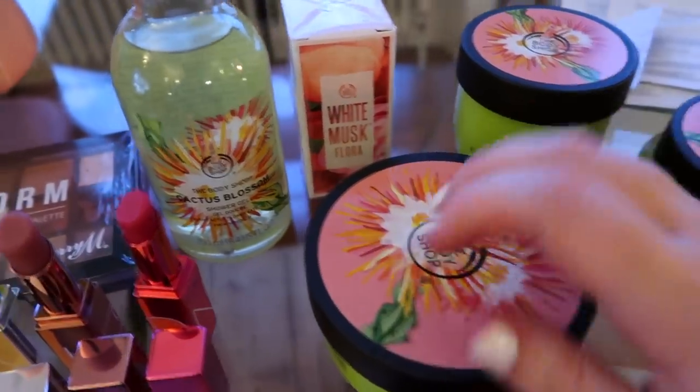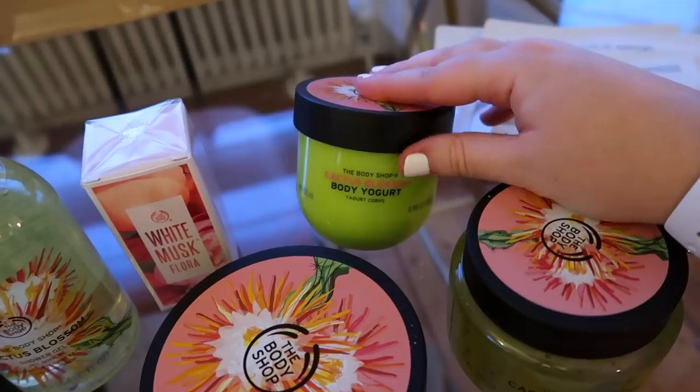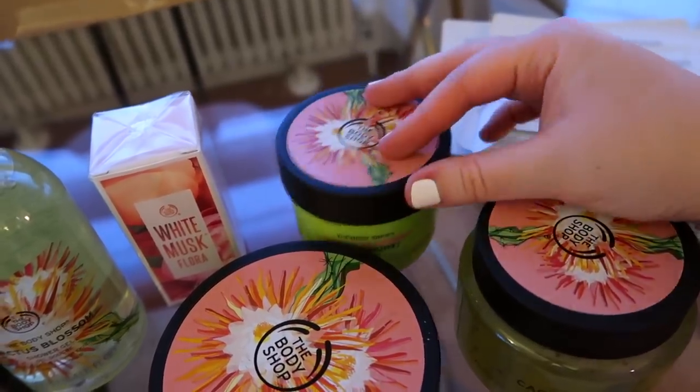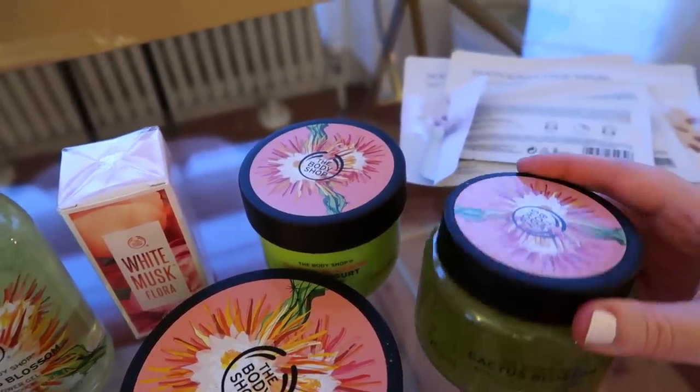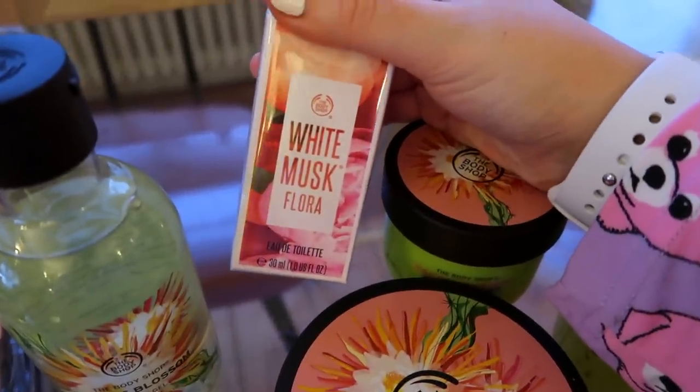So first up, we have got the body butter. Absolute classic from the Body Shop. We've got shower gel here, a body yogurt, which I love nowadays because they're a lot lighter, and then an exfoliating gel body scrub. And then they've also sent across their White Musk Flora.